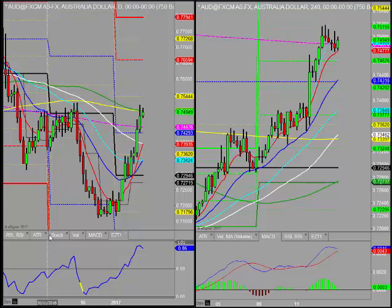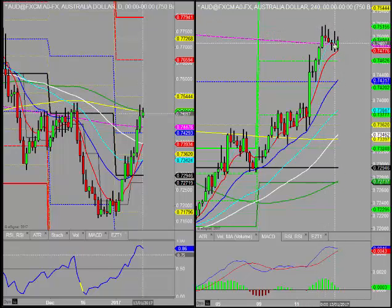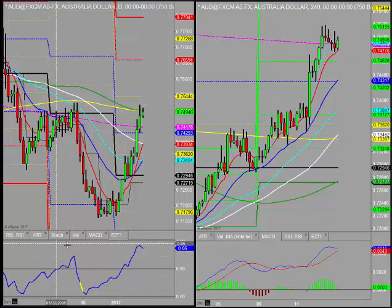Aussie dollar. Much more of a stronger close up yesterday, and it's already pushing back up, almost a bull-flaggy sort of pattern on the 4 hourlies here. Got to wonder how much of this, well, it's consolidating here. If we're going to lose the momentum altogether, it starts pushing up. There could be divergences in the momentum.